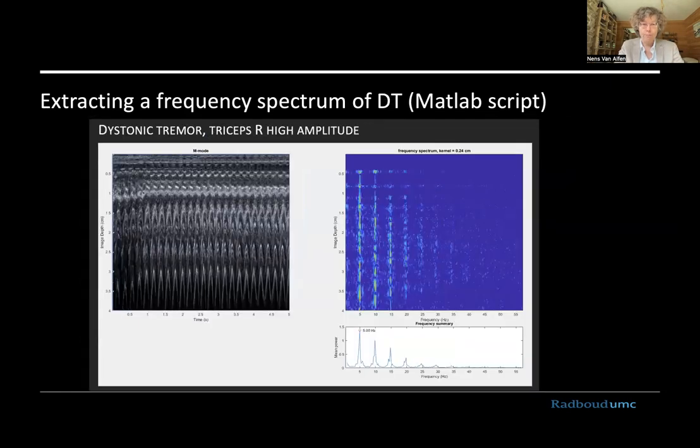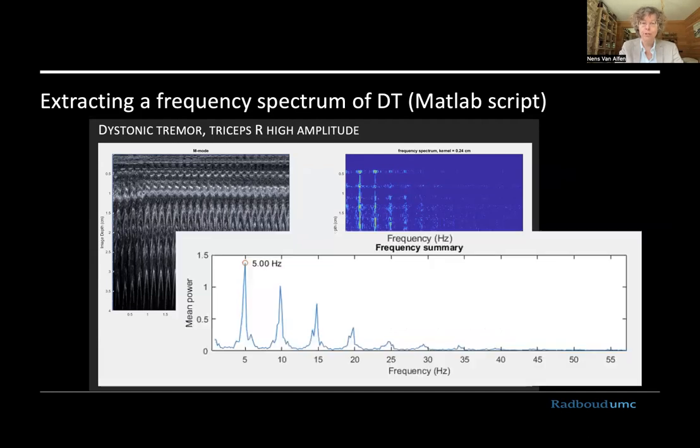So same example here with a dystonic tremor. It's a triceps tremor, high amplitude tremor, and then enlarging the frequency spectrum, you see that it's at 5 Hertz, that's the main frequency. And then you have the harmonics at multiples of 5. Okay.